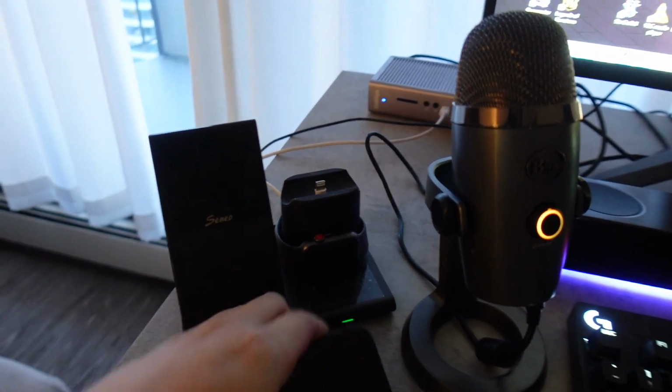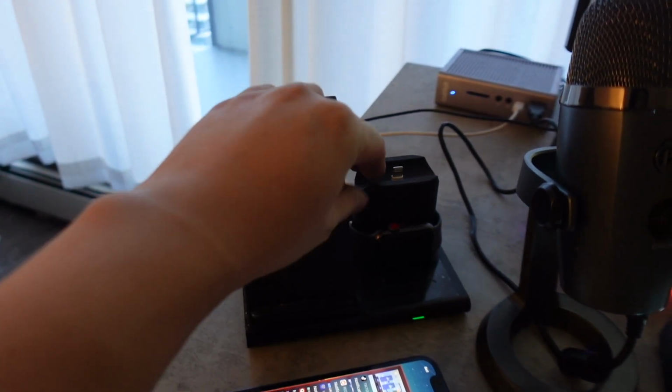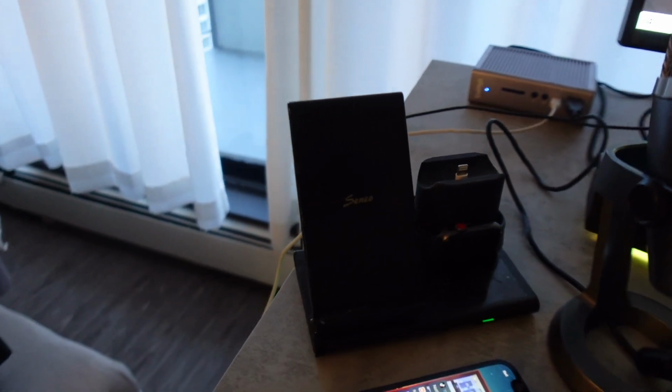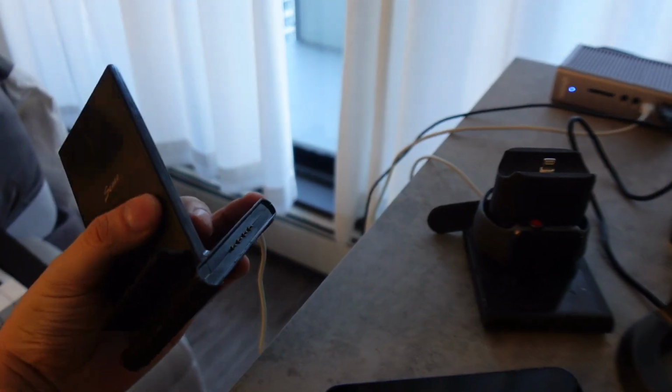I put my iPhone on this wireless charging dock. This is a wireless charging dock, and it is also wireless charging my Apple Watch as well. So it's basically a dock for both my phone and my watch, and it's pretty modular. I think I just got it from Amazon, but yeah, you can actually just disconnect it.